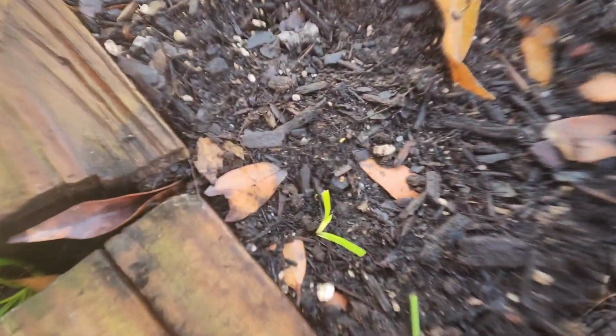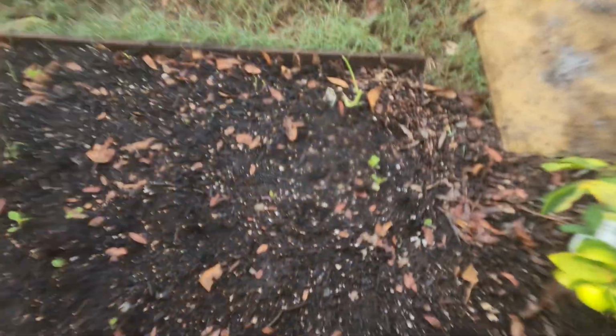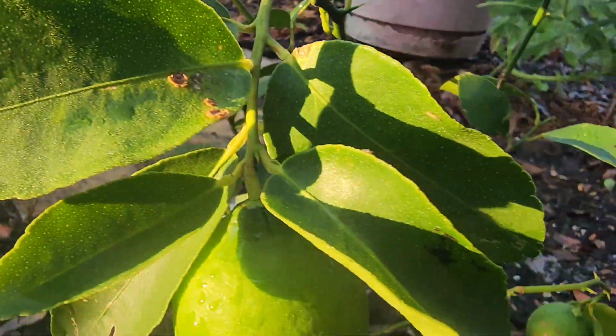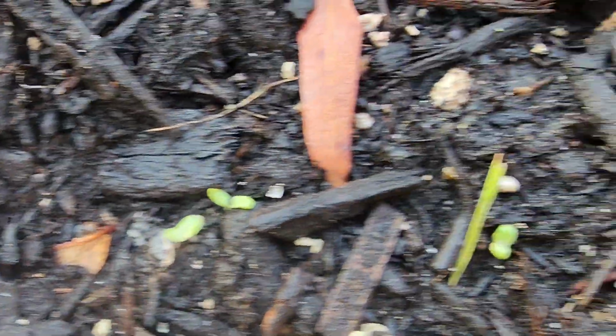I kept pulling out these little things I thought were weeds, and I pulled one out and it was a garlic. Like that one, I know is a garlic. That's grass. That's a lime, Persian lime. That's another one. That's the garlic. I'm not going to pull that up. That's the onion. But here's some babies. That's lettuce. I put that out here. That's grass. I don't have any gloves on. I'm not digging in this dirt.